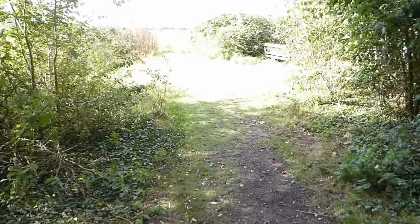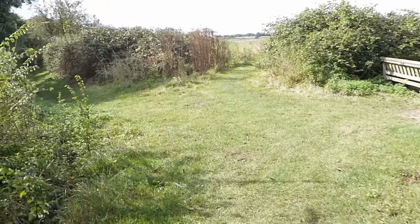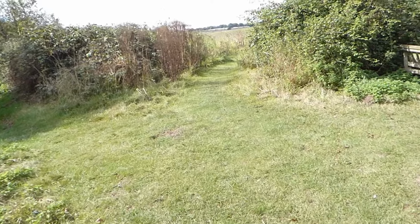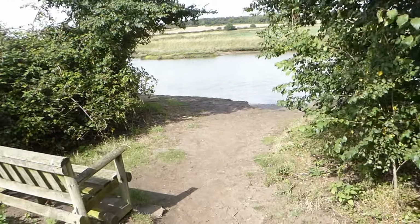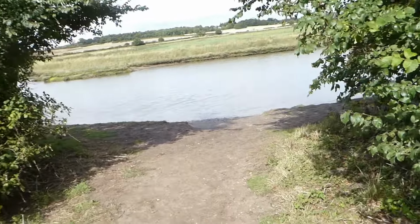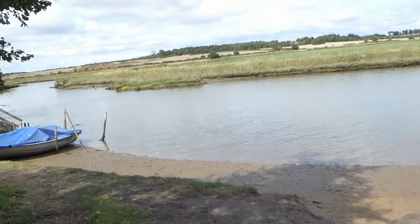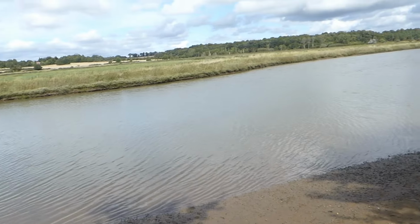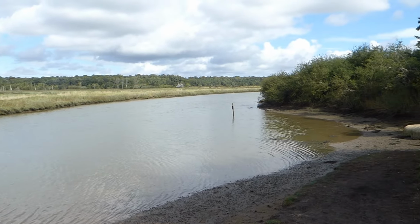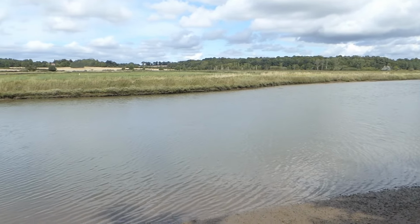So I carried on up here, and what do we get to? It's really quite nice here, actually, I must admit. Even a seat to sit on to do what? Well, to overlook the river. Why not? Lovely, especially on a nice day like today has been. Anybody for a bit of boating? I wonder whose that is. So yeah, very peaceful. The noise in the background is a go-kart school. Can't have everything, can we?